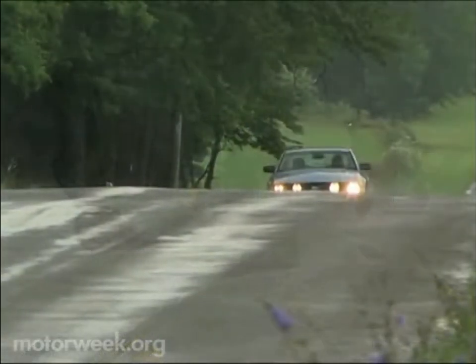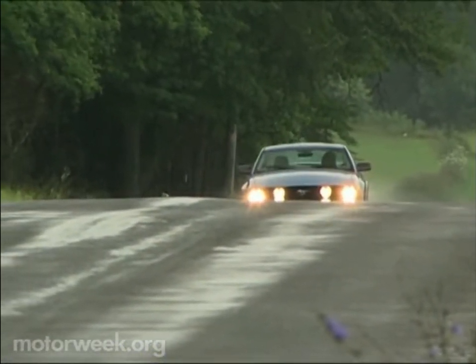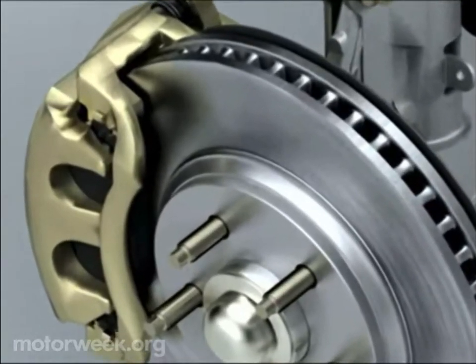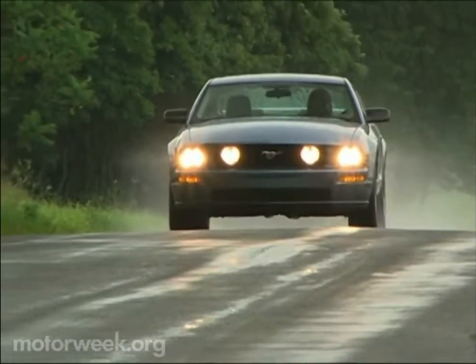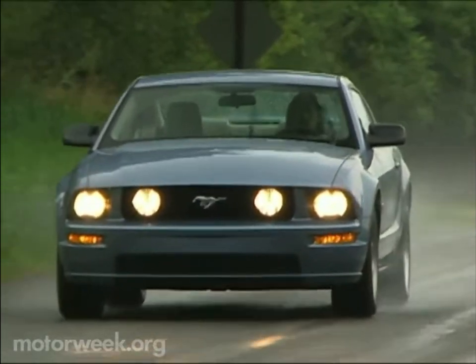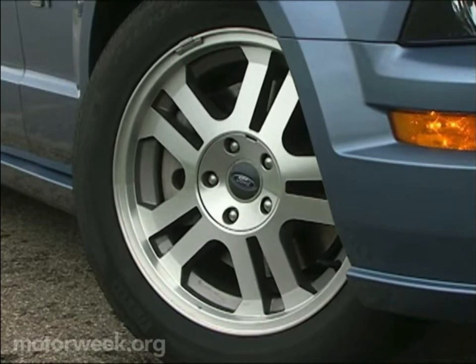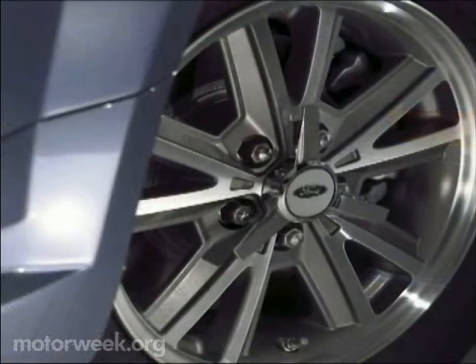The 4-wheel discs are the biggest standard brakes ever fitted to a Mustang. They're clamped by lightweight aluminum calipers with twin front pistons and linked to optional and highly recommended ABS and traction control. All covered with great-looking wheels, 16 inches to start, 17 inches on the GT. These optional V6 spinner wheels are sharp.